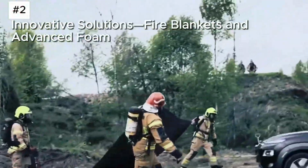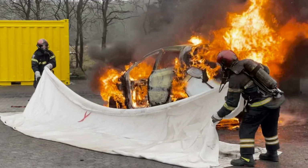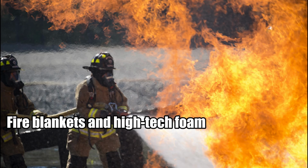Number 2, innovative solutions, fire blankets and advanced foam. In recent years, innovative solutions have emerged to combat electric vehicle fires, particularly fire blankets and high-tech foam.